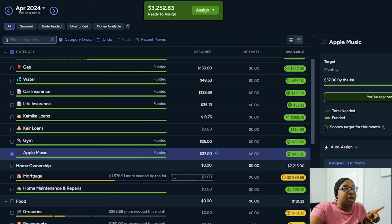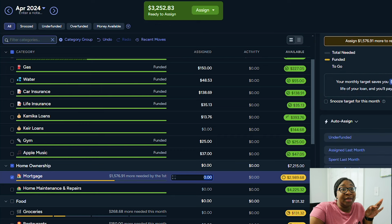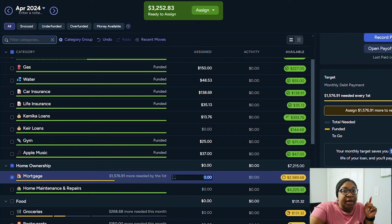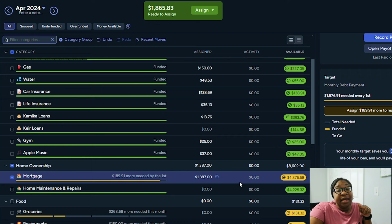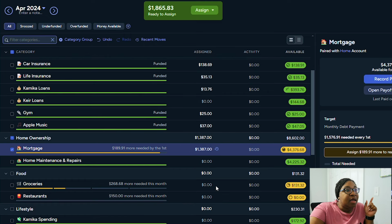Okay, for mortgage, we are not paying the extra towards the mortgage at this moment, but our mortgage did go up a little bit, and I don't remember what it was. I think it is $13.87. Let's go with that, $13.87. And the payment should come out today, so I'll be able to update this and update the target after we see what the payment is supposed to be. Home maintenance and repairs gets funded as we get paid.